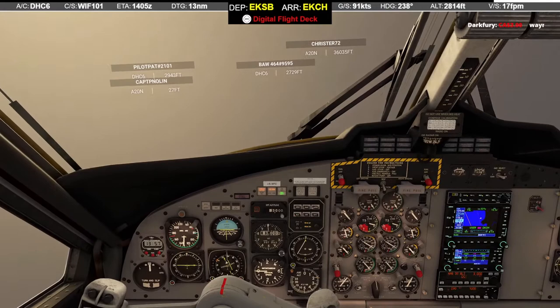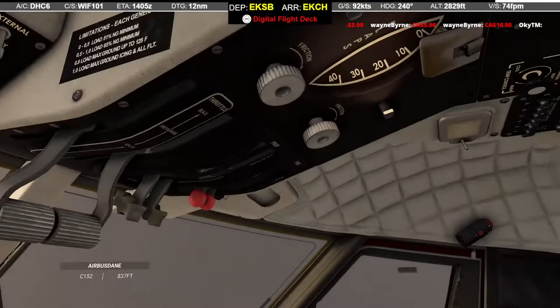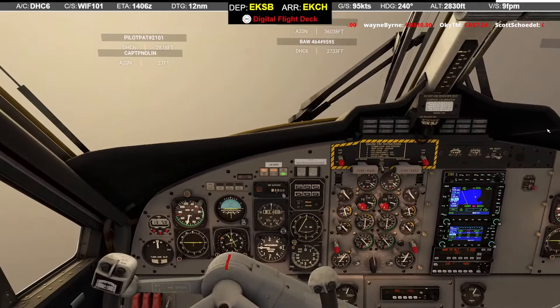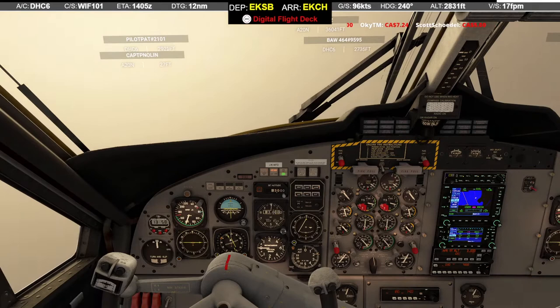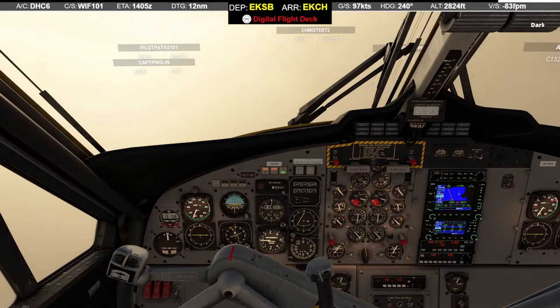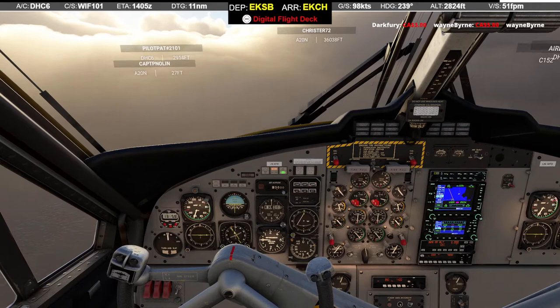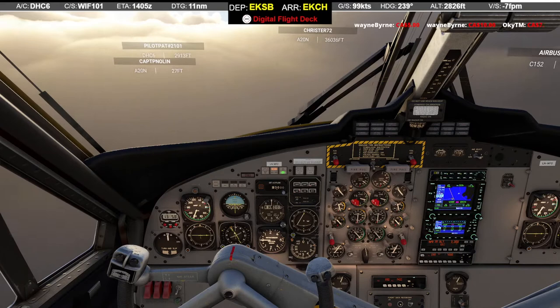So, props are at 40. Power's at 40. Propellers are going fully forward. Landing lights are on. Taxi lights are on. We're inbound to track the ILS. Set our heading for our outbound on the runway. Glide slope is armed. Localizer is captured.